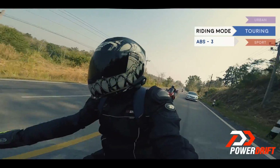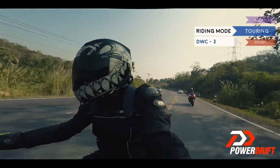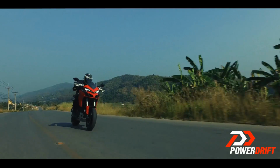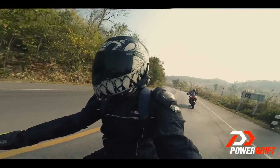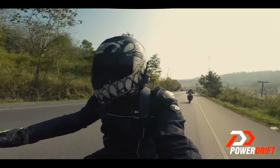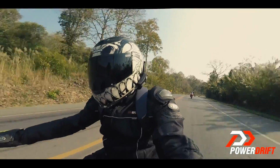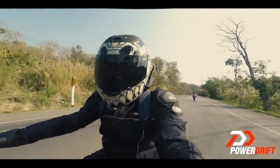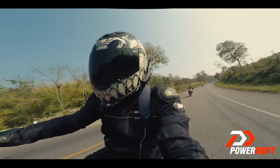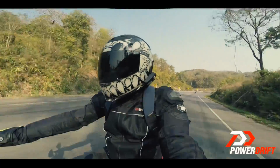The ABS and traction control are still pretty high to keep things in check, but the wheelie control is now down to 3. Now with the pace having picked up and me revving the engine, I can feel a little bit of buzz coming onto the pegs and the handlebar. Yeah, it doesn't get worse, it stays the same. So Ducati has done a pretty good job at dampening out the vibration on the handlebar and the foot peg. The windshield though can be a little bit better, I feel.